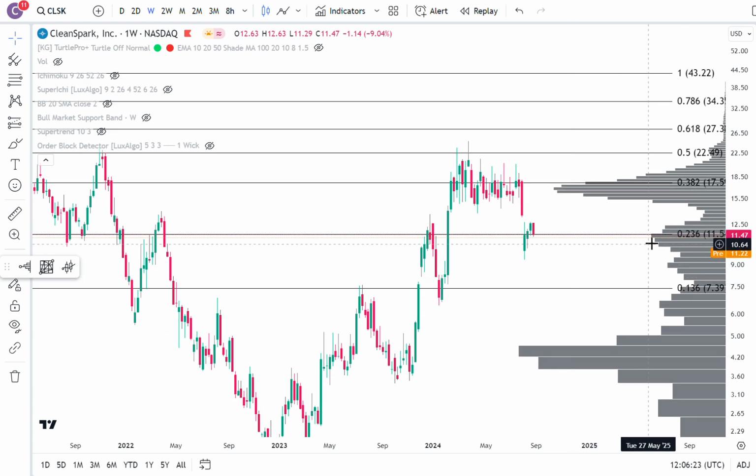Right now it's at the volume shelf over here. There's a big volume shelf void up here, so if price goes up, it's going to push back up to like 15 in a hurry if Bitcoin ends up doing something good, right?